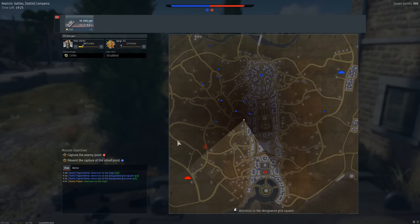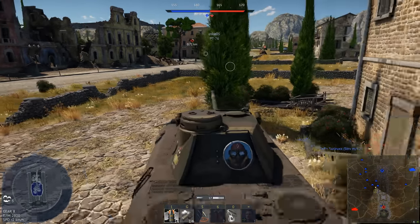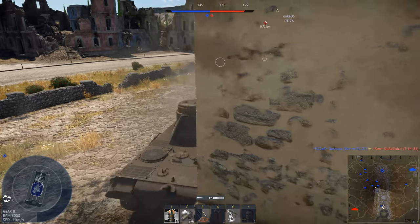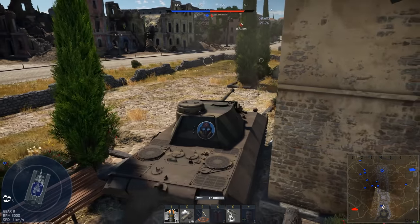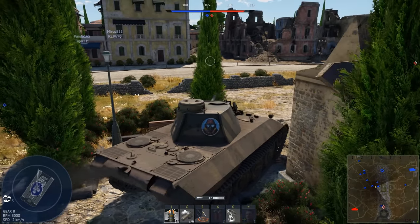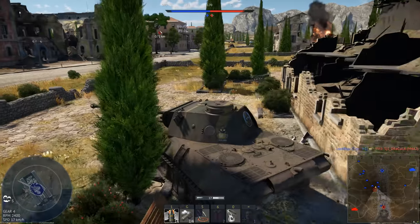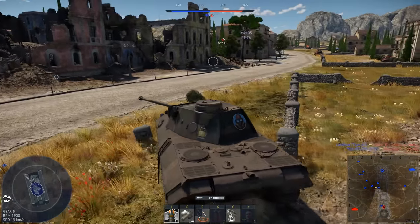Attention to the map. I wonder if this Sherman's calling for help right now. Okay, someone got him. Good. Now, someone's over here. Is it a friendly? Okay, it's my friendly Tiger.